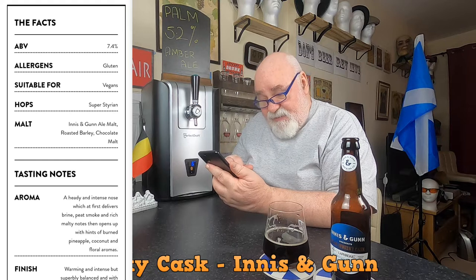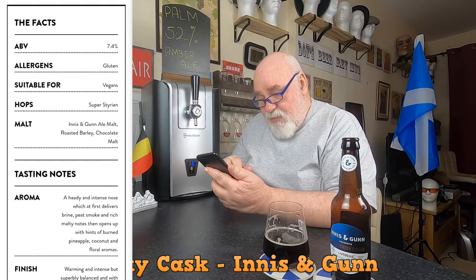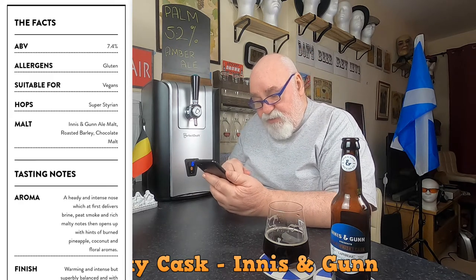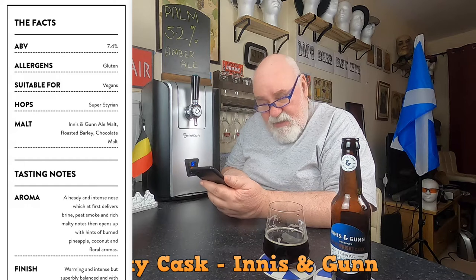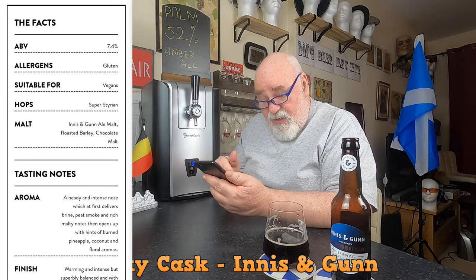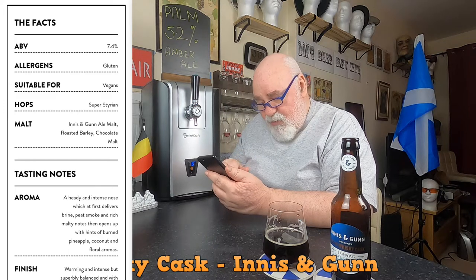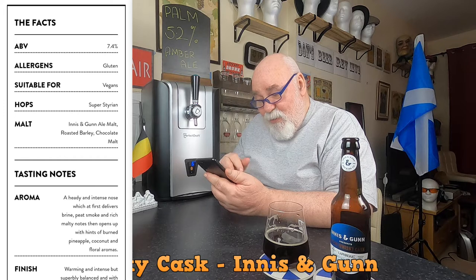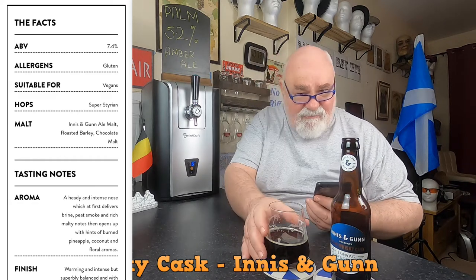So, the facts. ABV 7.4%. Not gluten-free, suitable for vegans. Hops, Super Styrian. I can't say I've heard of that. The brewers would know that. Malt, Innis Gunn ale malt, roasted barley, chocolate malt. Tasting notes. Aroma. A heady and intense nose, which at first delivers brine, peat smoke and rich malty notes, then opens up with hints of burned pineapple, coconut and floral aromas.